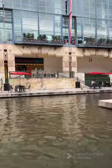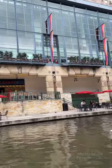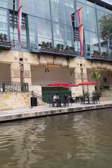Let's start talking about this building right here to my left-hand side. This is the River Center Mall. This is the second largest mall here in San Antonio. Over a million square foot of shopping.